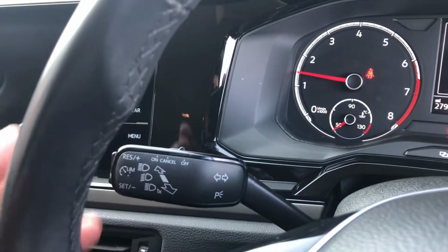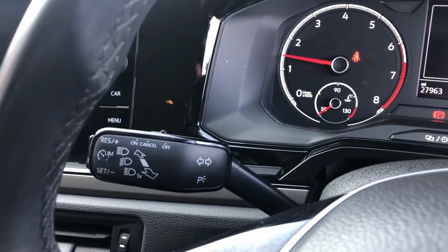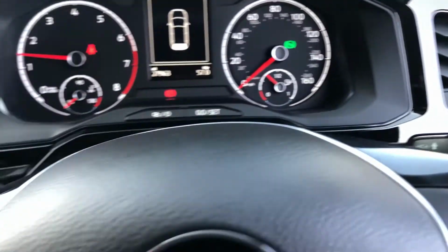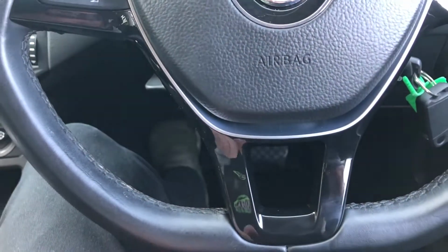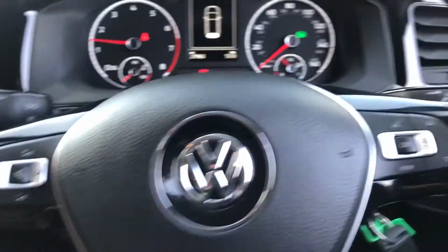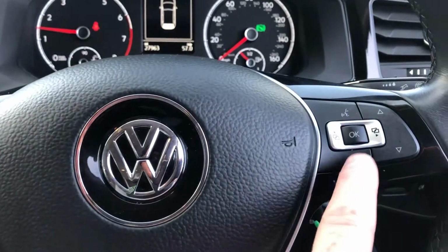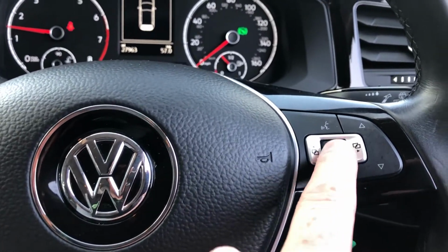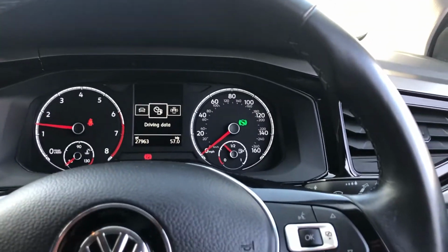Moving down from here, you can see you've got cruise control and speed limiter, you've got your headlights and indicators, and on this side you have got your wipers as well. On the steering wheel, it is flat bottom, which is a really nice touch. Piano gloss black, Napa leather with black stitching. We've also got volume control, voice control just on there, and you have also here got your different view, and you can also change on here the instrument cluster menu just up top up there.